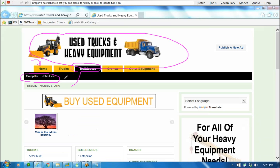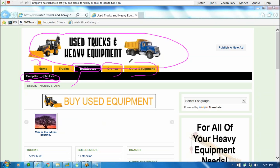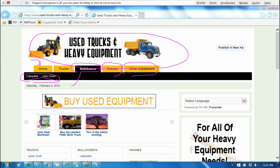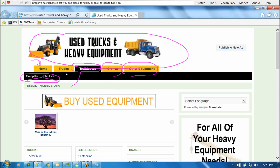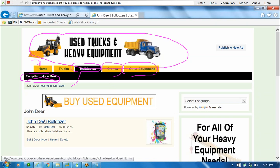And then as we're playfully putting this together, I asked Frank what kind of brands of the bulldozers are there. There's Caterpillar, there's John Deere. We could do the same thing, of course, with cranes, and we made a category called other equipment. So when somebody clicks on this and they want to see John Deere, they'll see that, again, we were just playing with this. I put an ad for $15,999. Someone could buy this. This is a John Deere bulldozer, as is, I put.